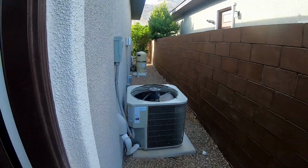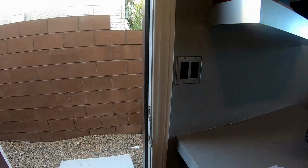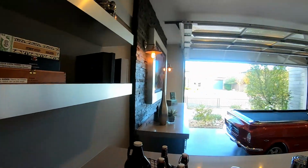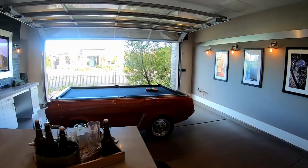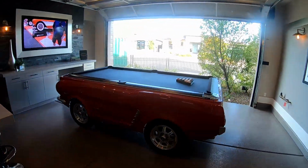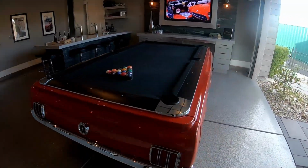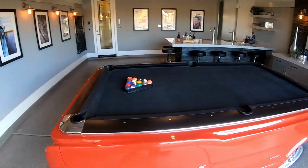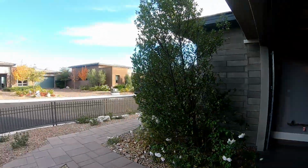Pool equipment, one air conditioning unit. And look at that Ford Mustang pool table. Nice finished floor here in the garage. And here's a look out the garage.